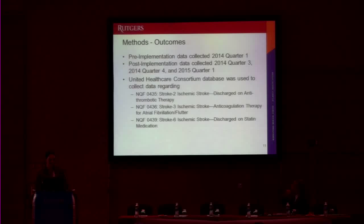Okay. So what we looked at was pre-implementation data, and we collected it for Q1 from 2014. And then post-implementation data we've been collecting ever since. So I'm going to report on the data from Q3 and Q4 of 2014, as well as Q1 of 2015. So we used the United Healthcare Consortium, or UHC, database to collect NQF 04, 35, 36, and 39, which was basically the medications that the patients were discharged, the antithrombotics, the anticoagulation if they had AFib or aflutter, and the statins if necessary.